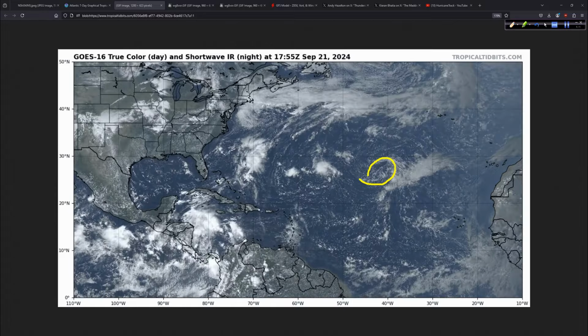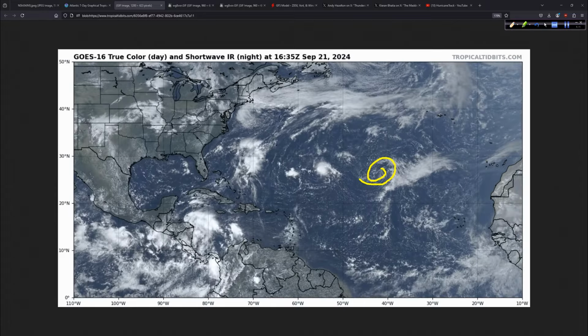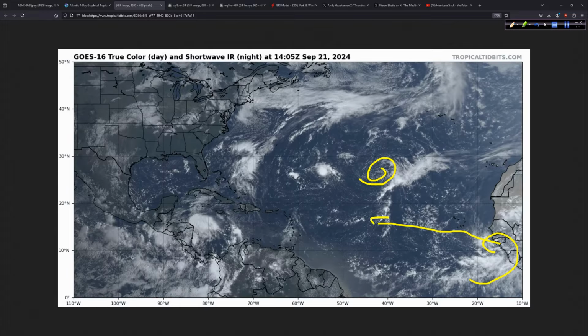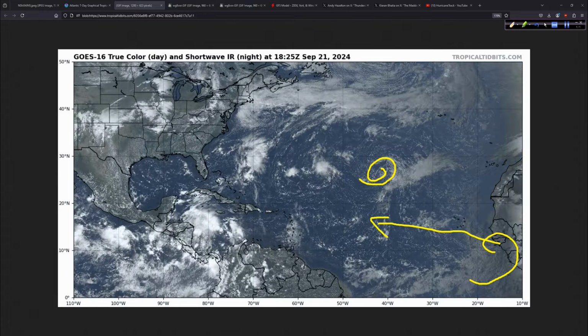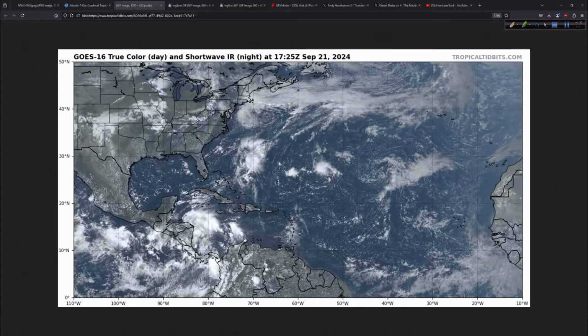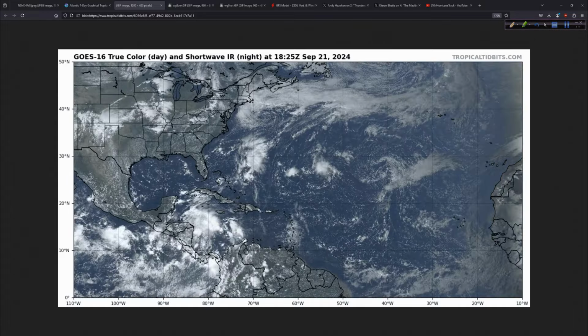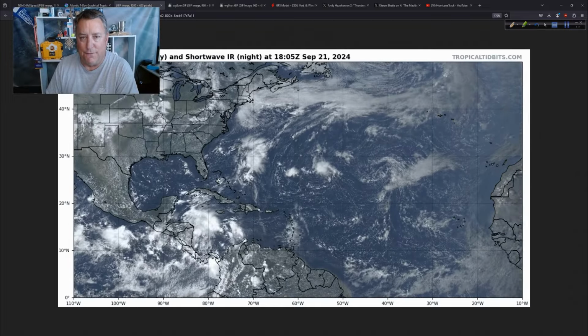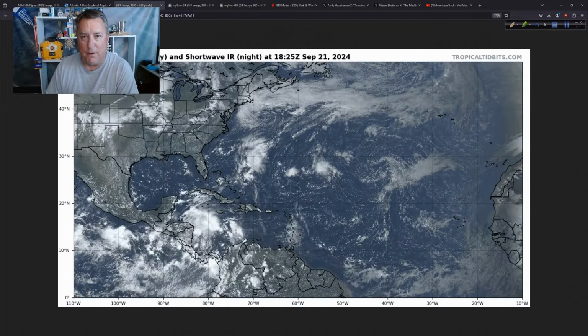This is the remnant energy there, what's left of it, of what was once Gordon. And then here's our energy coming off Africa that should eventually develop as this moves out into the main development region. Kind of playing catch-up. We really didn't do much in August and for a good deal of September in the MDR. Now that certainly might start to change. And I think as we get into the latter days of September through probably mid-October, we could have a very busy time of it coming up. I'll show you a couple of posts about that as we go forward. So there's the situation at hand.